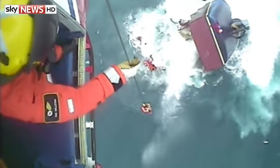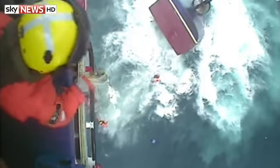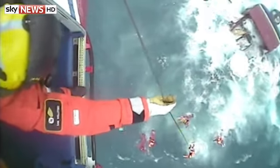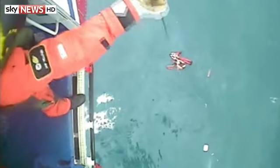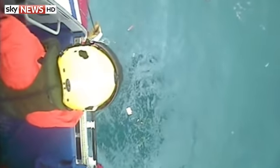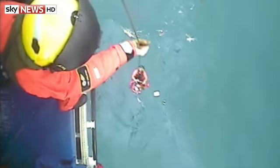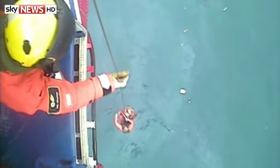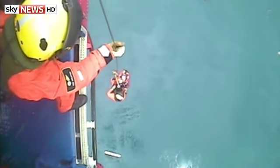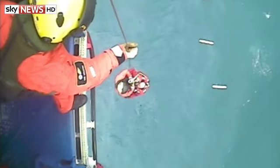In this particular case, two of the fishing boat's crew managed to get into a life raft that deployed as the boat sank, and their sister ship picked them up. They were safe and well, no harm at all. The other three members of the crew ended up in the water, as you can see from the footage, and they were all airlifted by the helicopter back here to Stornoway, suffering from mild hypothermia. But I'm happy to report that they were released from hospital, and I believe that they're now back home in Ireland.